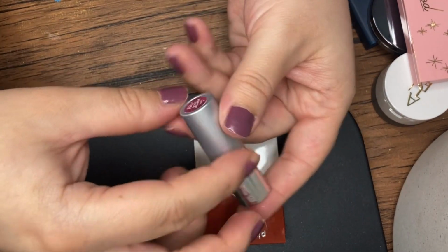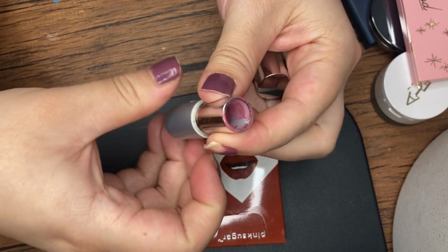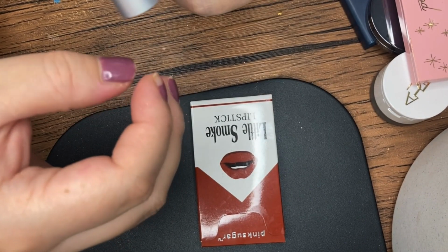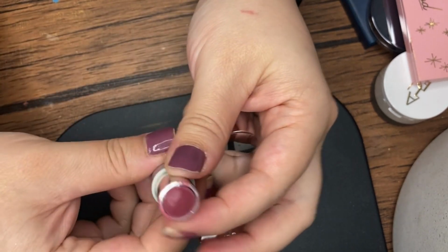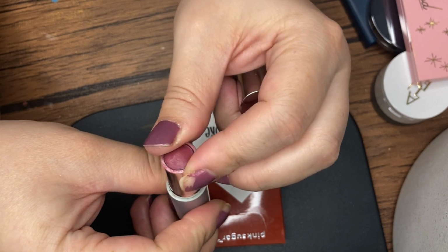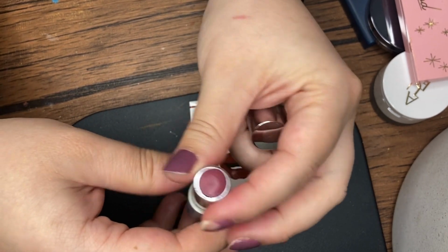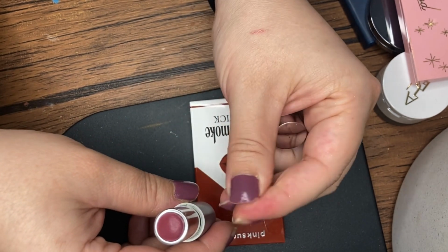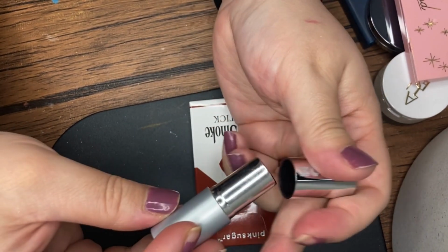Then I have this Buxom in Dolly Dreamer, and I actually got this free with a purchase. Oh, don't worry, it's not mold, it's a fuzzy. You can see it's down to the last bit there. This was an unexpected love. I love this formula, I love this color, which is surprising because this isn't really a color I would pick for myself, but now it's kind of a staple. I do have a backup of it, you'll see here in a minute.